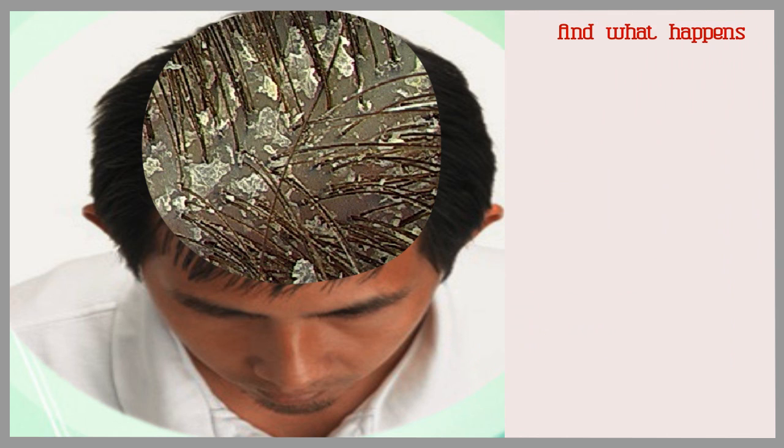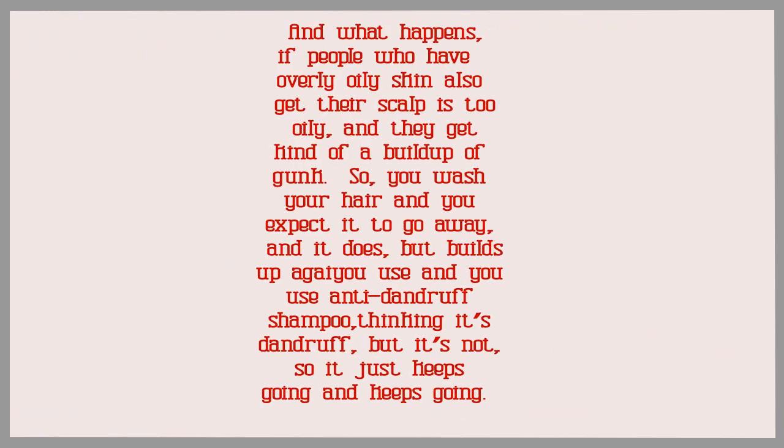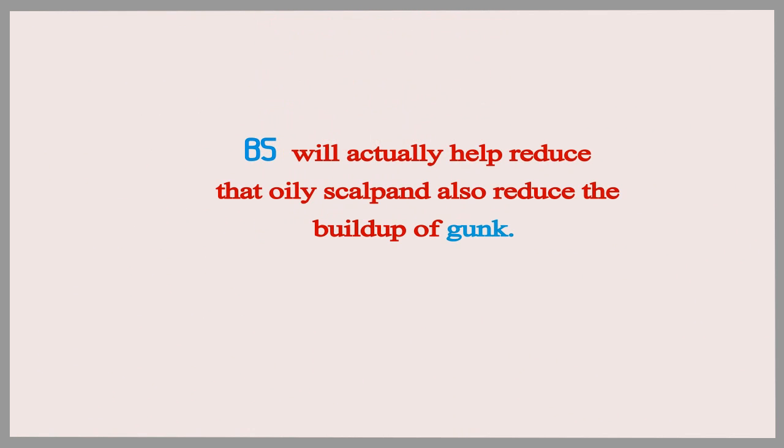So what happens if people who have or tend to have overly oily skin, they also get their scalp being oily as well. So they get kind of a buildup of gunk. So you wash your hair and you expect it to go away, and it does, but it builds up again. Or you can use anti-dandruff shampoo thinking it's dandruff, but it's not. So it just keeps going and keeps going. B5 will actually help reduce that oily scalp and reduce the buildup of gunk. That's my technical term for the day.